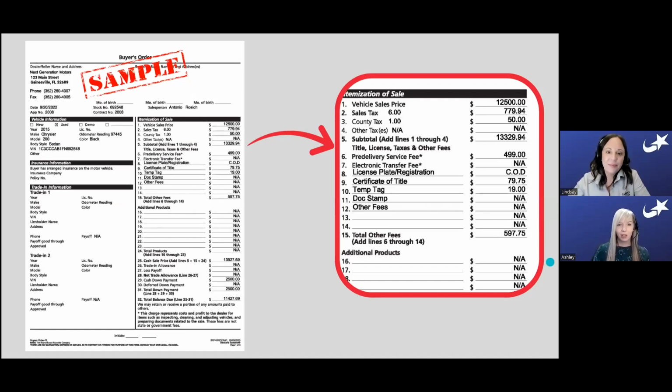So part of the contract is going to be a document like this called a buyer's order. And this is a really important document to make sure that you review, because what this is going to do is break down every cost included in the purchase. You'll notice at the top, it starts with that initial sticker price that you saw, and then includes sales tax, dealer fees, DMV fees, any add-on products you may have elected for, like that gap or warranty we talked about.